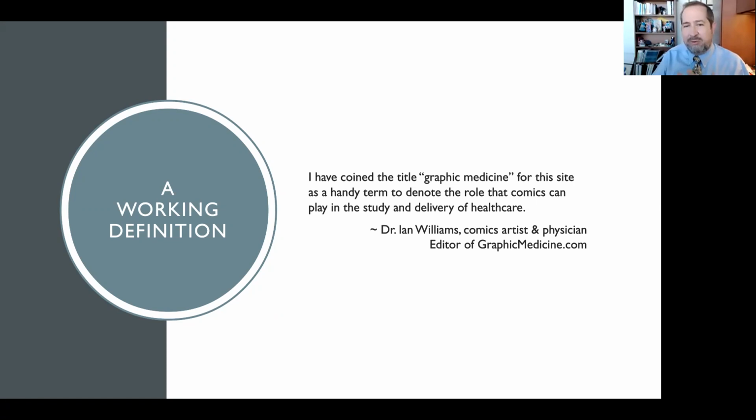But he wrote, "I've coined the title graphic medicine for this site as a handy term to denote the role that comics can play in the study and delivery of healthcare." That's a pretty broad definition.